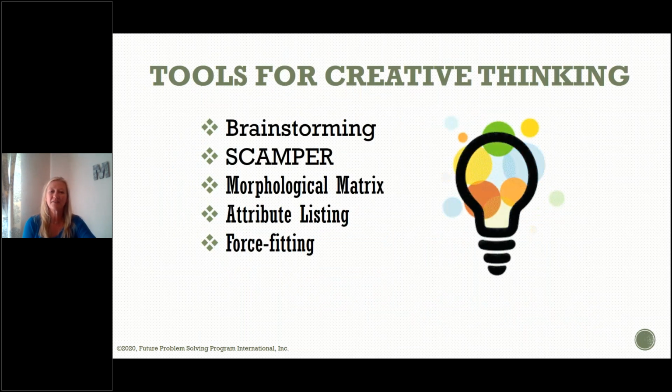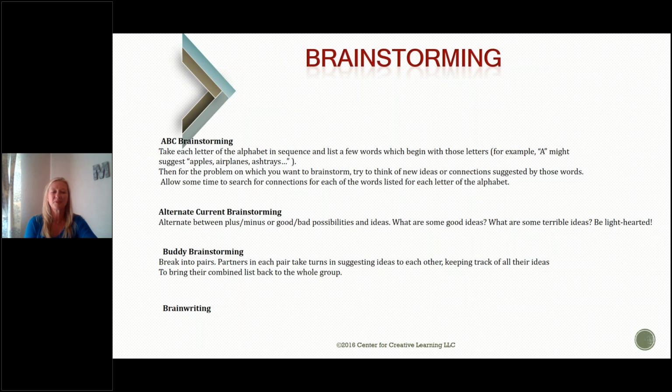So of the 5 tools for creative thinking, we're going to focus on brainstorming, but other tools include Scamper, the morphological matrix, attribute listing, and force fitting. These tools are not breakable, they can be flexible, you can use them in a variety of different situations. You might use the tool brainstorming for one activity, and then the next day use a different tool for the same or similar activity. So here are some different things for brainstorming. If you were to even Google search or talk to other people who have used brainstorming a lot, there are so many variations of brainstorming, and here's just a few of them.